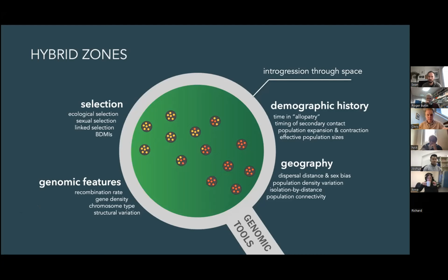And so as speciation biologists, we really like to try to control for a lot of these things and try to see, okay, how does this one thing affect speciation, or how does this one thing affect hybridization? But it's really difficult in natural systems to control for all of these things. So we try to do our best, but it's really quite challenging in that sense.